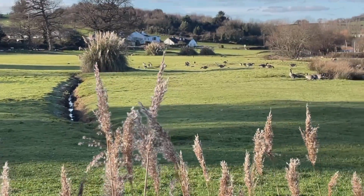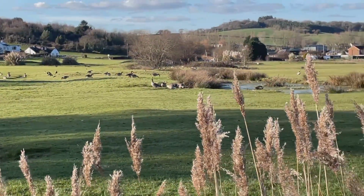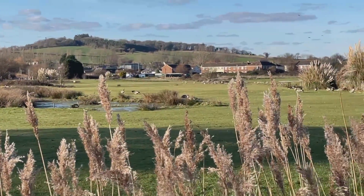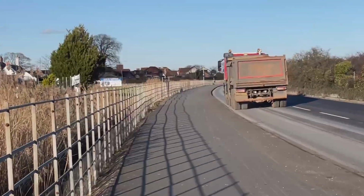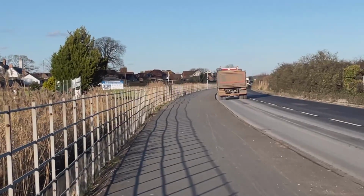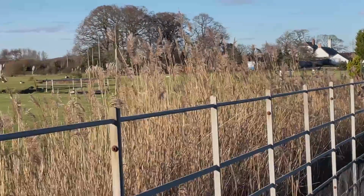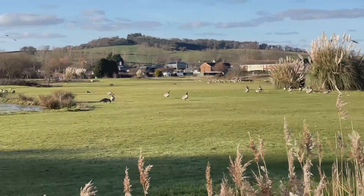Just past the orchard there, I just found this field and it is full of geese. I'll try and get a little bit of a closer view. So just in case you're wondering, this is the A379, that's why it's such a busy road. Look at these geese though.